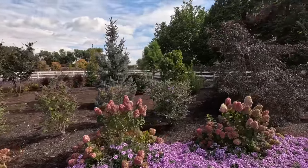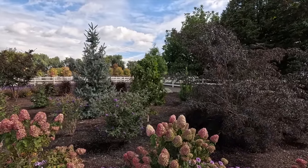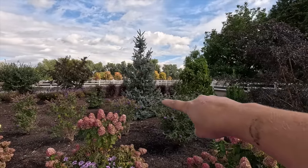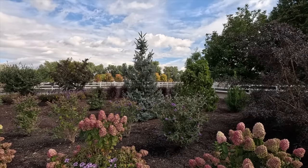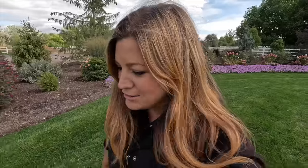Everything's looking really healthy. There's that cinnamon curls birch tree we planted not long ago, and it's doing great. I swear that blue sky Serbian spruce has put on a tremendous amount of growth this year. I don't know, everything seems happy when it's overcast. It all of a sudden doesn't look hot and dry and harsh shadows.